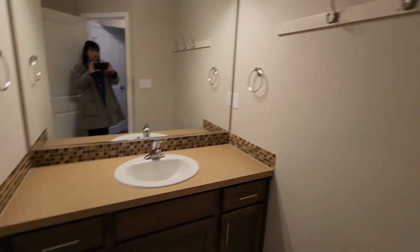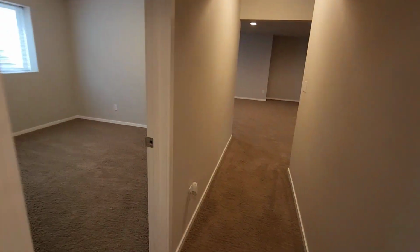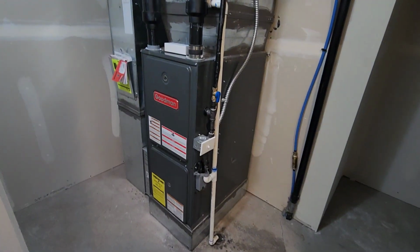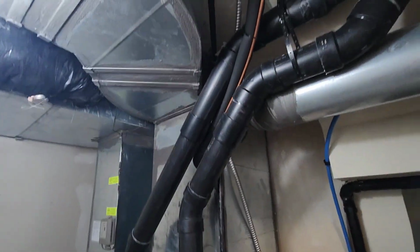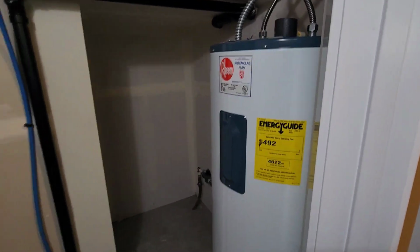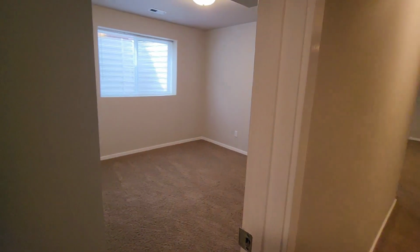Very clean. This was a rental, and I don't think people even believe that when I tell them that, because it's in such good condition. The sellers are very meticulous about taking care of stuff. Here's your mechanicals. There is central air. There's the water heater. And some of the townhomes here in Kendall Yards don't have central air. They have mini splits or none.